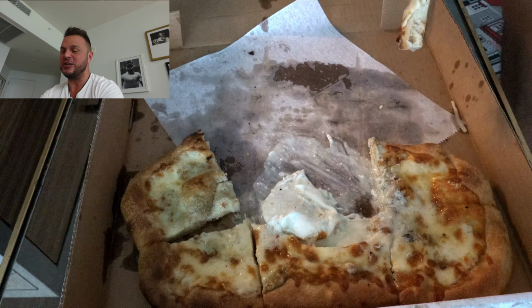Got some arugula, some mushrooms. Nice layering of ham. The ham is light, perfectly cut. It's a nice hand tossed crust. It's not Neapolitan. It's more hand tossed. It is Neapolitan, but it does have Neapolitan characteristics. No red sauce on this one either.